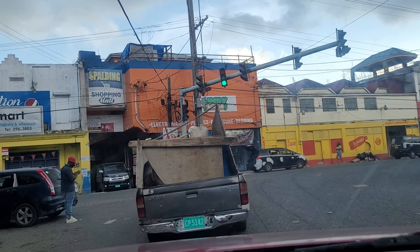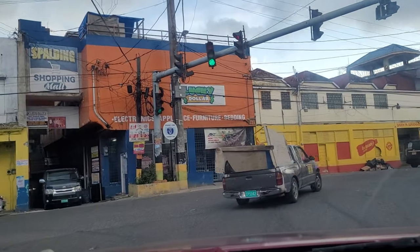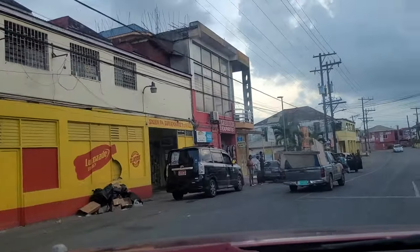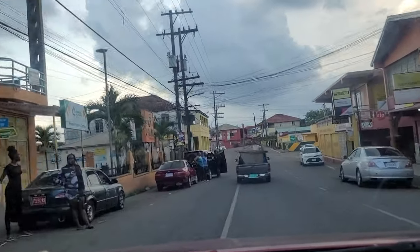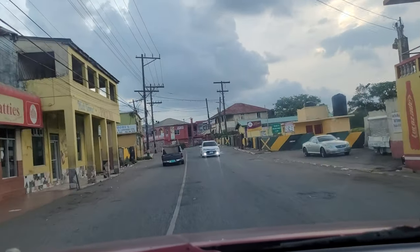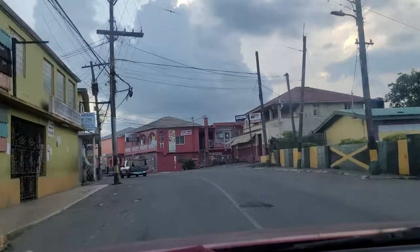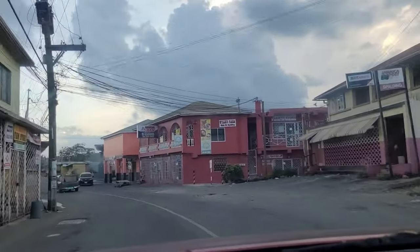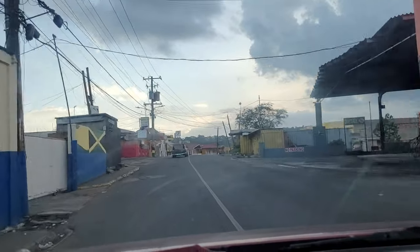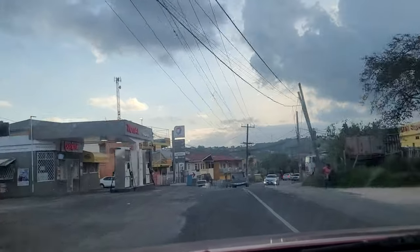So here we go. On my left you can go to Sunbury and a bunch of other places, and go back to Kingston and so on and so forth. And this road takes you to Christiana and to Mandeville. Oddly enough, right at this exact spot is the border between Clarendon and Manchester.